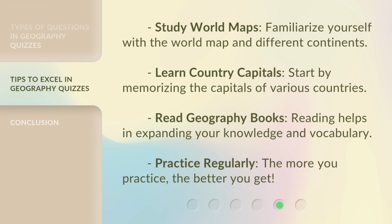Study world maps. Familiarize yourself with the world map and different continents. Learn country capitals. Start by memorizing the capitals of various countries. Read geography books. Reading helps in expanding your knowledge and vocabulary. Practice regularly. The more you practice, the better you get.